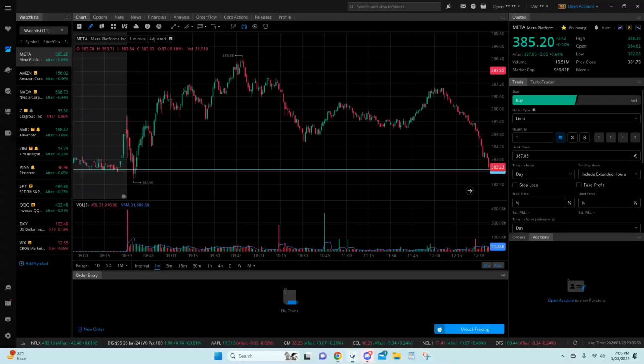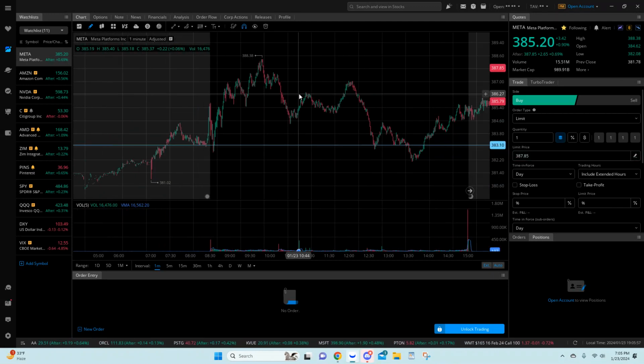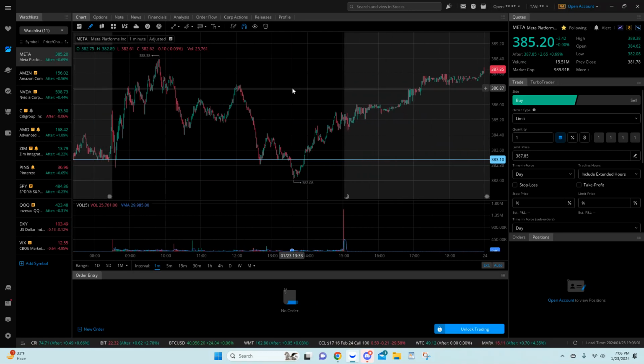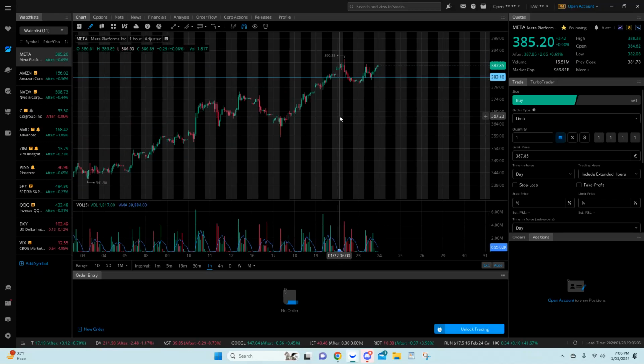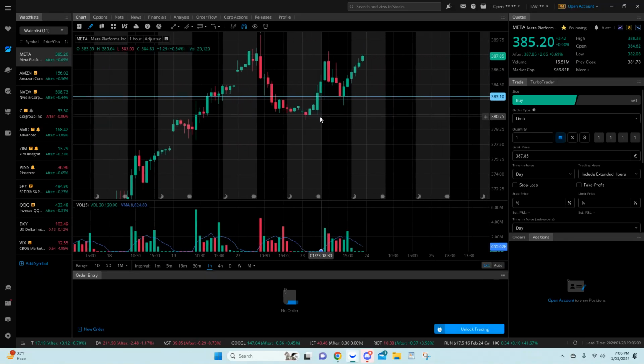So now let's look at the entry here. So Meta, this is what I have here right now. I have 383.10, and obviously I adjust in the morning, bumping this out to the 1 hour at first. I'm looking for that 2-to-1 risk reward ratio, so I'd like to see that pullback where we can get what we put into the trade.